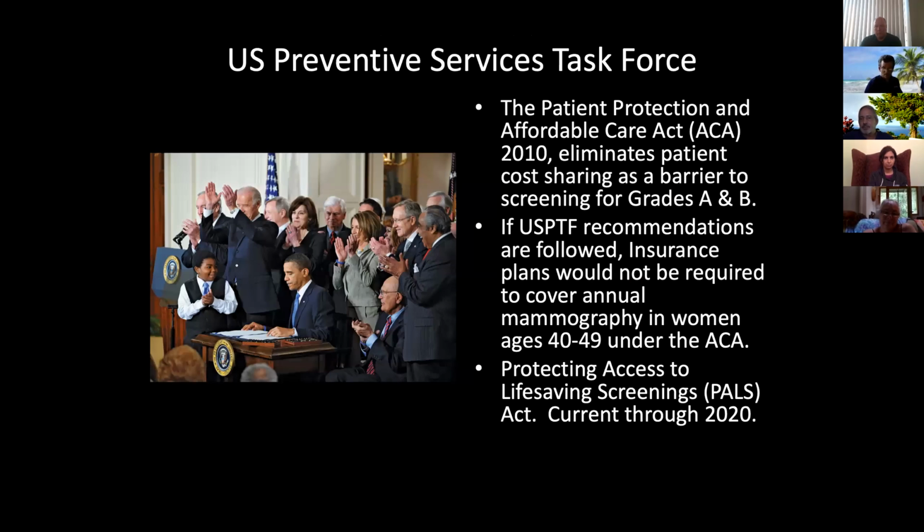So why does this matter? Why is it important? The Patient Protection and Affordable Care Act was passed in 2010. The language of the bill eliminates patient cost sharing as a barrier to screening only for tests that are given grades A or B. As such, if the task force recommendations are followed, insurance plans would not be required to cover annual mammography in women ages 40 to 49 under the ACA at all.